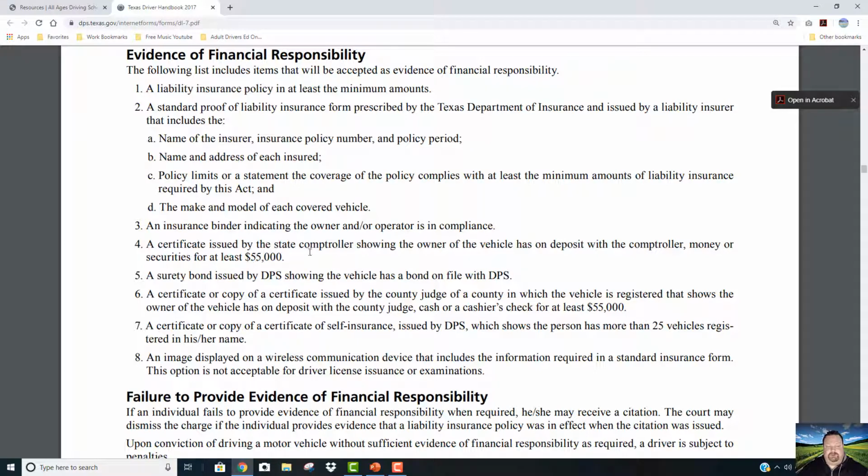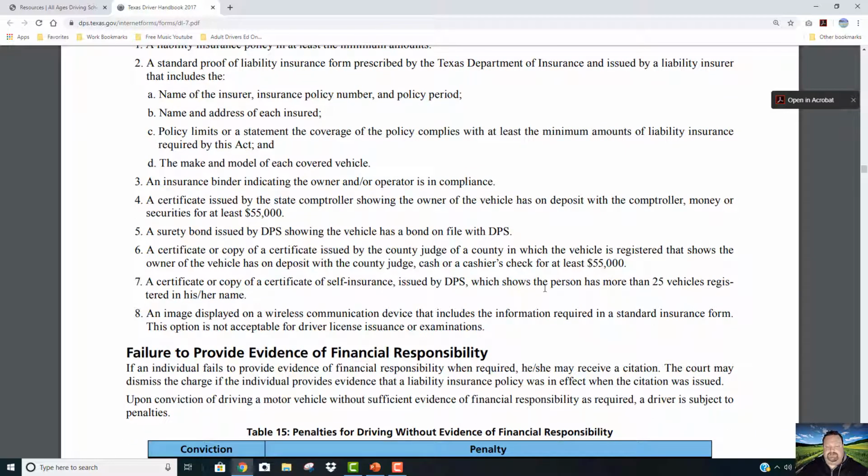A certificate issued by the state comptroller showing the owner of the vehicle has a deposit with the comptroller, money or securities of at least $55,000. A surety bond issued by the DPS showing the vehicle has a bond on file with the DPS office. A certificate or a copy of a certificate issued by the county judge of a county in which the vehicle is registered that shows that the owner of the vehicle has on deposit with the county judge cash or cashier's check for at least $55,000. A certificate or a copy of a certificate of self-insurance issued by DPS which shows the person has more than 25 registered vehicles in his or her name.